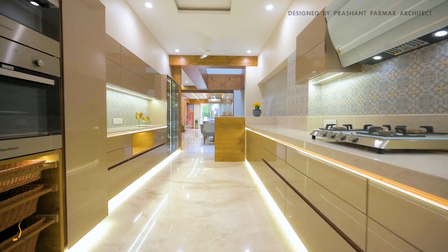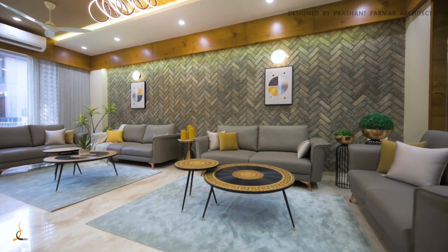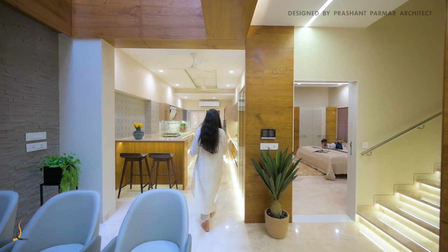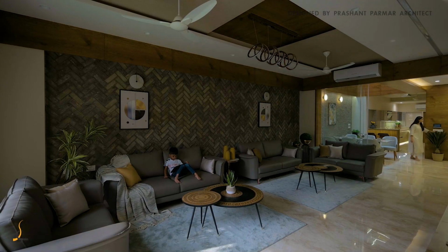We divided the floor plate into three parts. The front zone is for public activities, and the rear zone accommodates the private activities. The vestibule becomes the highlight of the interiors.